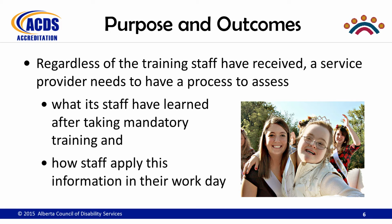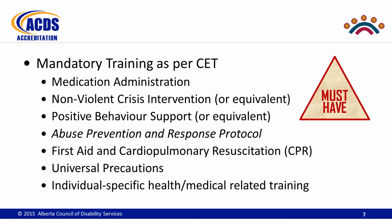Historically, this requirement was predominantly for medication administration. However, it is important for staff to complete a proficiency assessment for all mandatory training. As per the CET Accreditation Standards, this is the list of mandatory training for service providers. Service providers may also decide that additional training is mandatory, especially when working with individuals with complex needs.